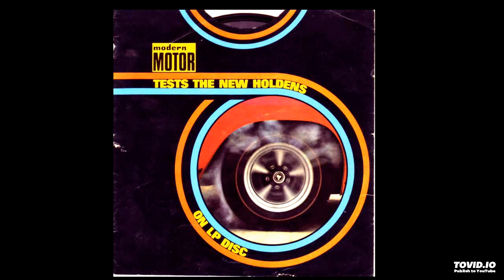Well, that's how it looks on paper, but Modern Motor wanted to find out what it was like on the road. The test crew started with the glamorous new Monaro range. This is Rob Luck calling the shots from behind the wheel of the booming big Monaro GTS 350 with manual transmission and limited slip diff.